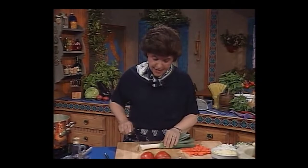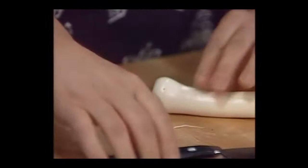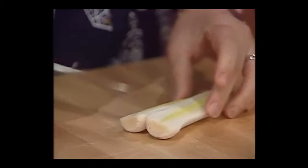That's potty in Italian, and I'm only going to use the white part. And did you know that leeks are members of the onion family? Sometimes they're very dirty, and I don't think people like to use leeks very often because they don't know what to do with them. Now you see, that looks fairly clean, so I don't even have to wash this. So all I have to do is chop this.